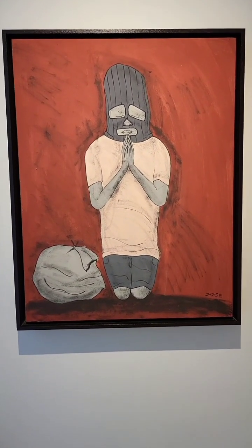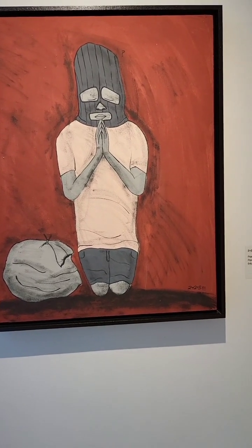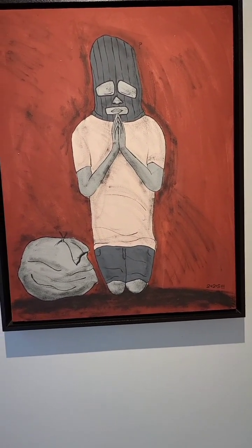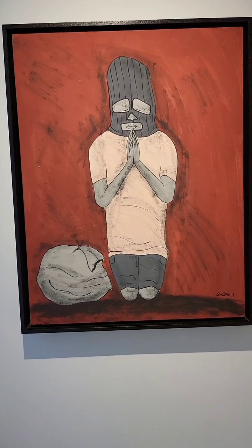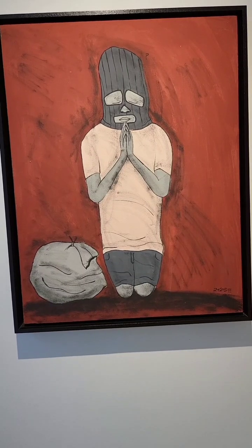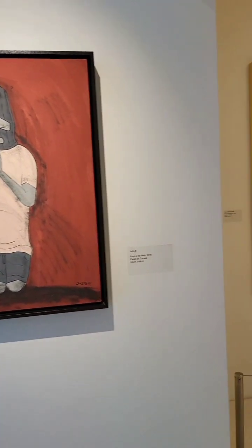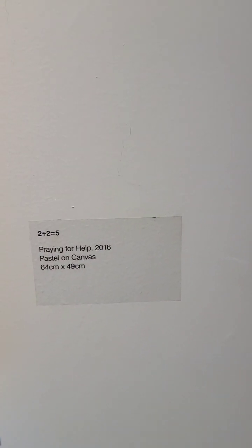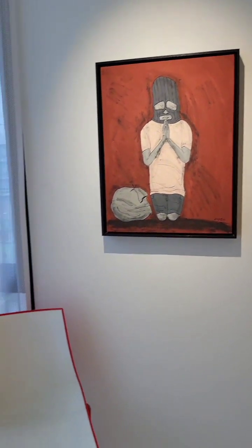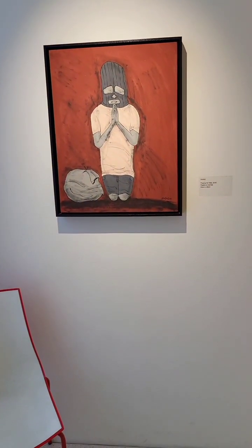Kenyans, don't give up. Please pray for help. You've been titled criminals because of fighting for your justice. Kneel down, leave it to God. Take it to the Lord in prayer. And the Lord, who sees all, who understands all and understands our pain, He will surely come to our aid. This is a piece by an artist titled 2 + 2 = 5, Praying for Help. Such a lovely ode to the situation we are finding ourselves in as humanity, the world, and as Kenyans.